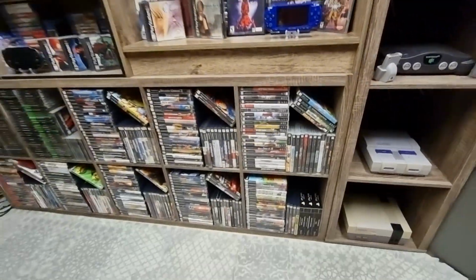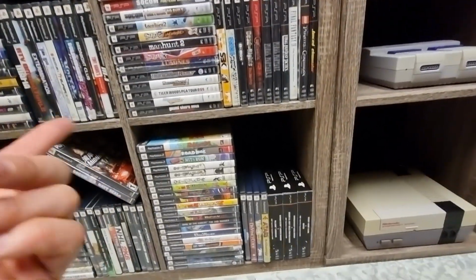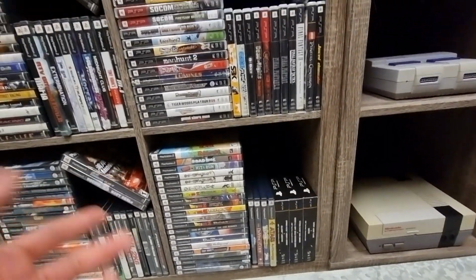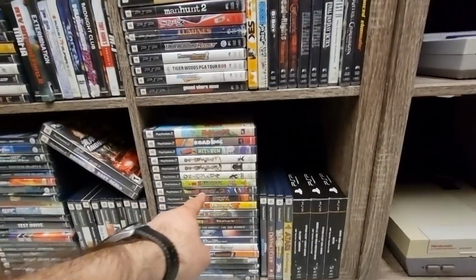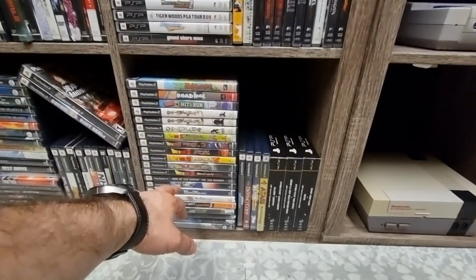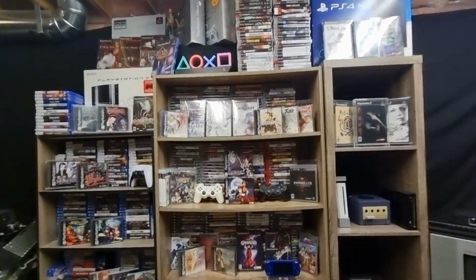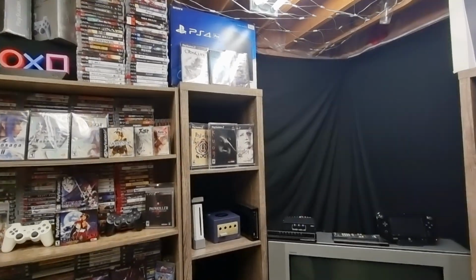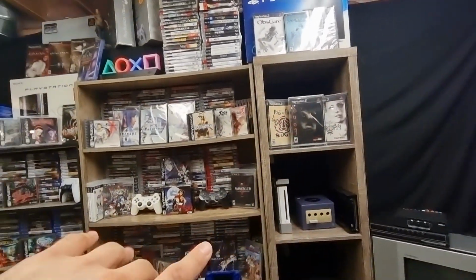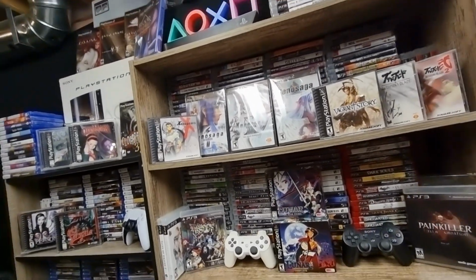Down here, PSP again, like I said, PS2. There's a lot of really expensive PS2 games just sitting down here too. Like Budokai Tenkaichi 3 is a $300 or $400 game right now, and it's just down here with all the rest of the Dragon Ball Z Budokai games. So a lot of the stuff that I have on display isn't necessarily the most valuable stuff. Some of it is, but it's also stuff I really enjoy. Like Xenogears is a $200-something game. It's not a ton of money.